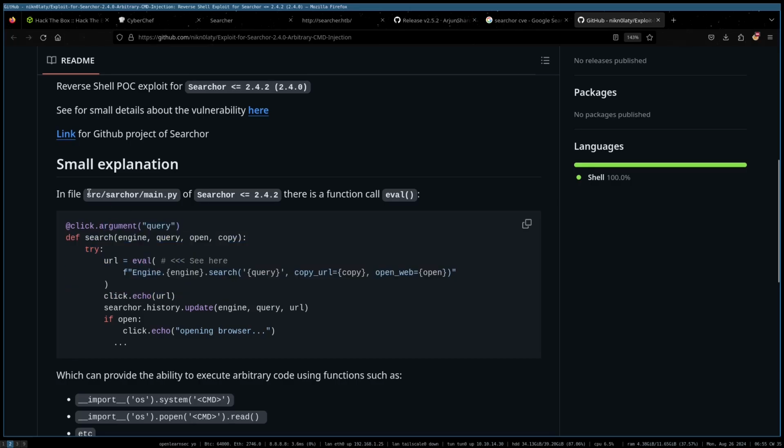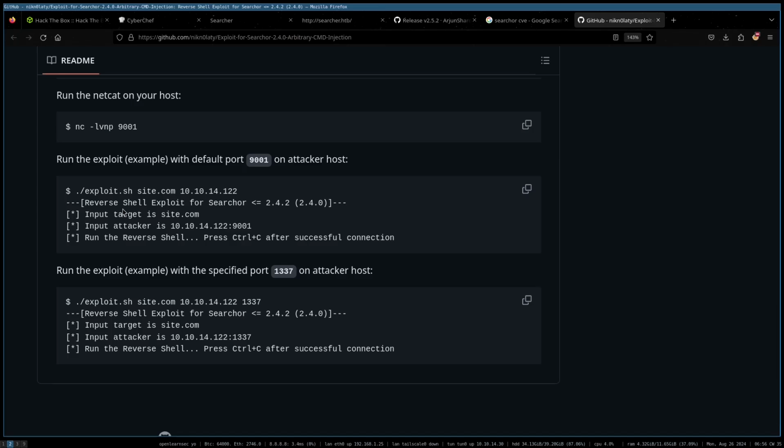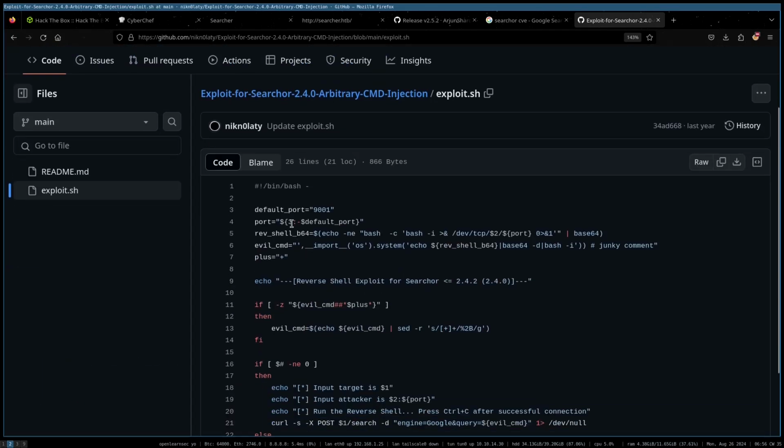So if we look at the code snippet from main.py, URL equals eval, and then it tries to do a substitution for, oh my goodness. Okay, so I can see why that would allow us to do a command injection. So hopefully everything is aligned and we can actually exploit this. So let's have a look at the exploit code. Do a quick read through it before we run some untrusted code on our machine here.